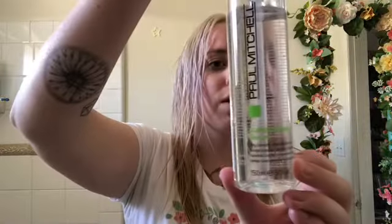And then I use Paul Mitchell Super Skinny Serum. I've used this for like 10 years, pretty much my whole adult life. So I found this when I was about 18. It's for like humidity, but because I flat iron my hair all the time, it helps to dry your hair faster and it helps with frizziness. I recommend this to people all the time. I like it a lot.